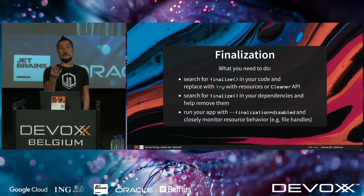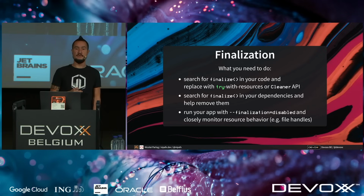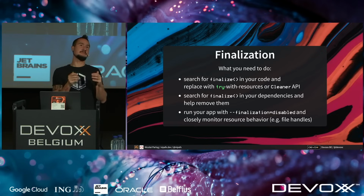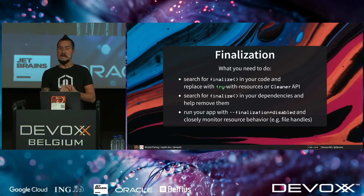So what you need to do is look at your own code, whether you have any finalize implementations. And if you do, you want to try to find a try with resources way with AutoCloseable to do this, which works in, I don't know, 90+% of the cases. In the rare cases where it doesn't, look into the Cleaner API.